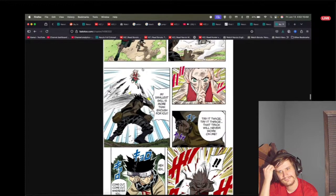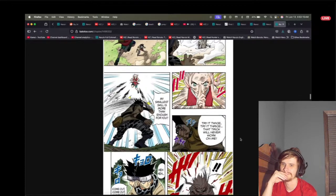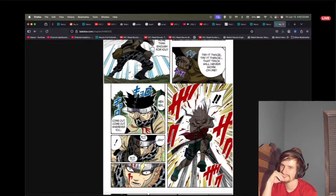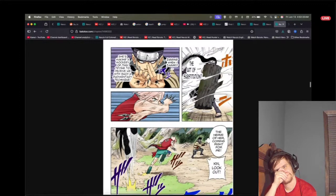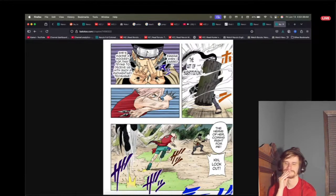But if she can also blitz him, he wouldn't have time to do this. Body flicker is also a low-rank technique, I think a D-rank technique, and he calls this D-rank technique rudimentary. So if body flicker is a part of substitution and he's aware that she has substitution, he should also be aware that she has body flicker capable of perception blitzing him. And he's not worried in the slightest about that.